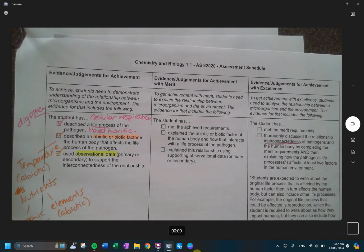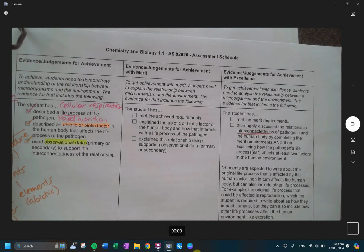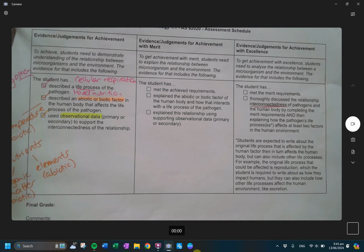But the thing is, when we are looking at achieved, merit and excellence, the excellence level student shows a comprehensive understanding. That means they have a really thorough understanding of the work. And this student, even though they weren't required to include two sets of data, has, and that shows they do comprehensively understand what they are doing. Okay? So that one's ticked off. Let's start looking at the merit. So now I'm going to go to green.